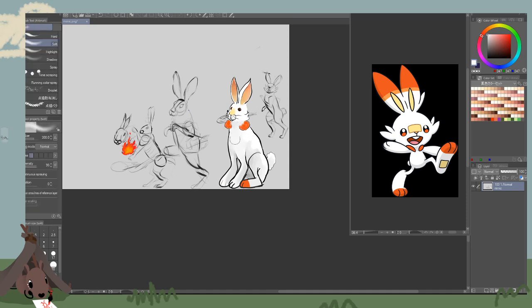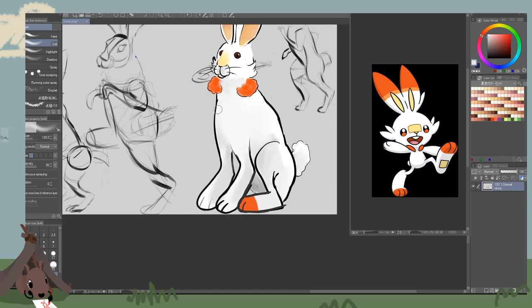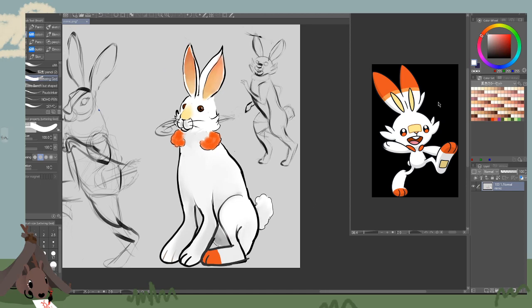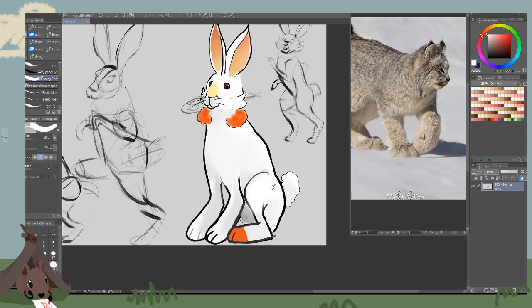I would say I'm a little worried about the anatomy of the rabbit itself in this sitting position, because I believe I just made the legs thicker, but I'm sort of wondering if they're a little bit too long comparatively. And if I did that, then my apologies. We can get back to that. Yeah, they're ridiculous. Lynx feet are so freaking ridiculous.